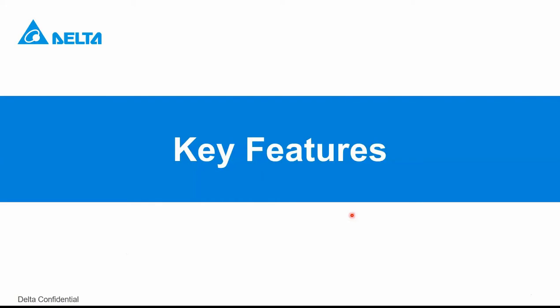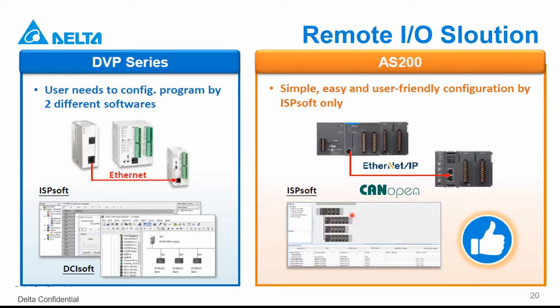Okay, let's have a look at the key features of the AS series. We mentioned that the AS series supports a remote I/O solution. For the DVP series it was the same, there was a remote I/O solution as well, but for that one we needed additional software, DCI Soft. But here, for the AS200, for CANopen and also for the Ethernet type, we don't need additional tool software. It can be done in the hardware config directly. CANopen is like this, as shown here. EtherNet/IP will be the same.